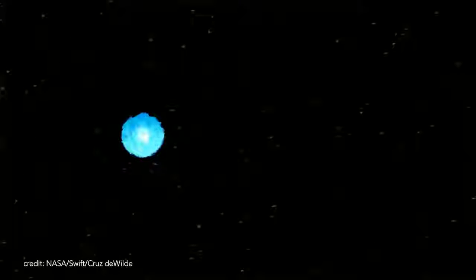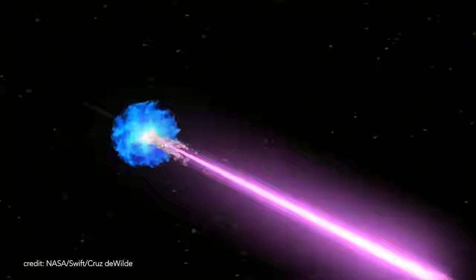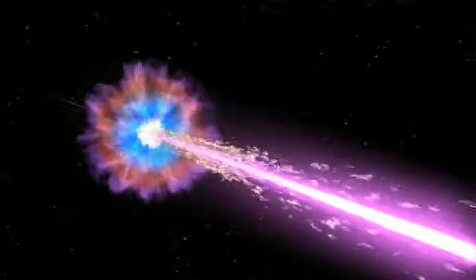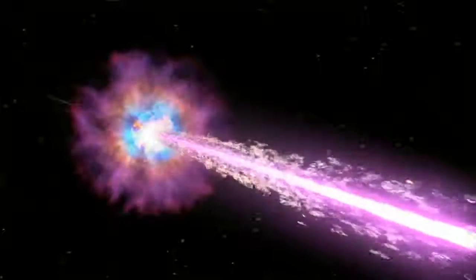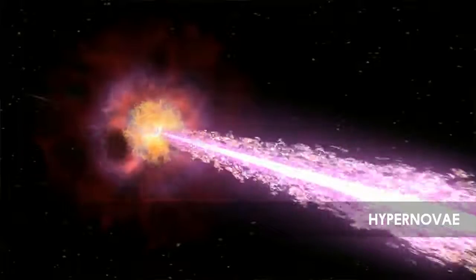In some cases, when astronomers observed the place where the burst occurred over the next few days, fainter light with the same spectrum as a core collapse supernova appears. In other words, it appears that some gamma ray bursts are ultra-bright supernovae. These ultra-bright supernovae are sometimes called hypernovae. It is very likely that some of these hypernovae explosions produce black holes.